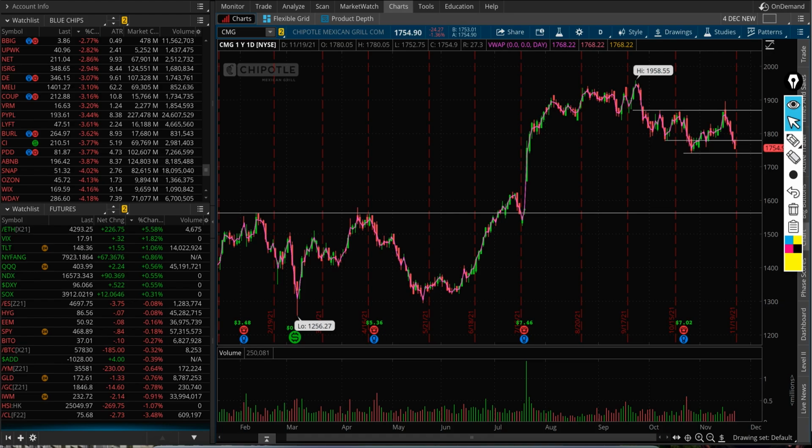So I love them, but the stock at the moment has pretty much been doing nothing for the past 3 months or so, and it's been coming down. It's in a downtrend for me, basically.